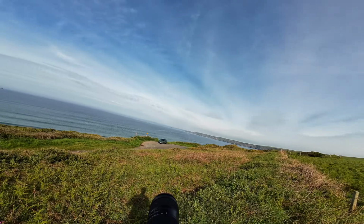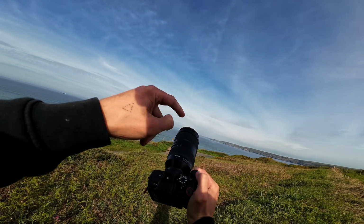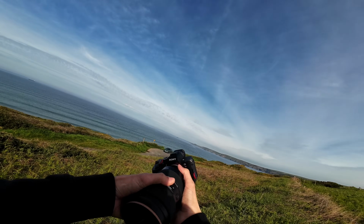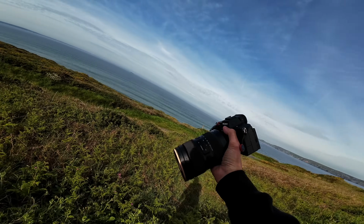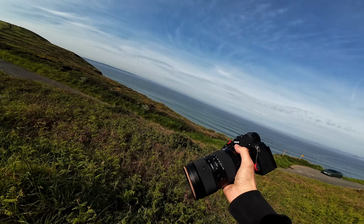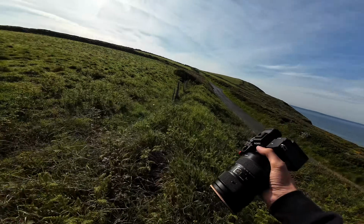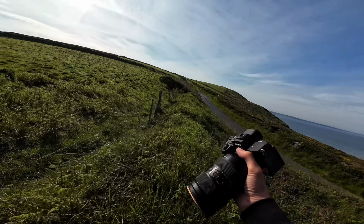Wow. Honestly, if you're looking for a very versatile lens as well, I will shout out this 35 to 150 f2 to f2.8 from Tamron. I spoke about it enough in these videos that you probably get the point. But it's very, very good, and I very much like it.